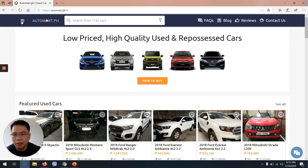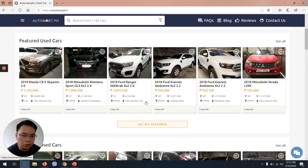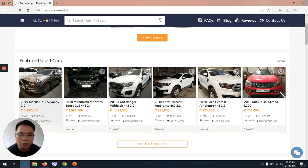Okay, so now I'm signed in. When you sign in, just click on the burger again, and then makikita nyo dito, meron nakasulat "deposit to bid." Ibig sabihin, di pa verified yung account nyo. So, what you need to do first is you can look around and then choose a car.